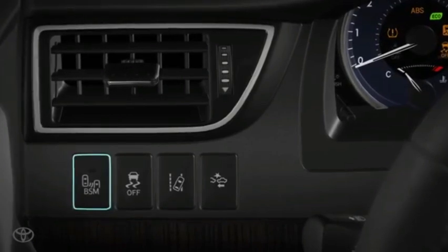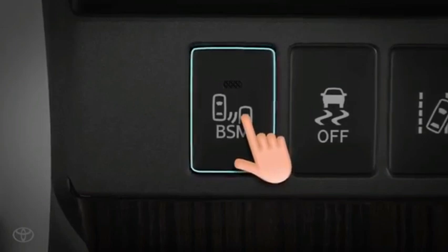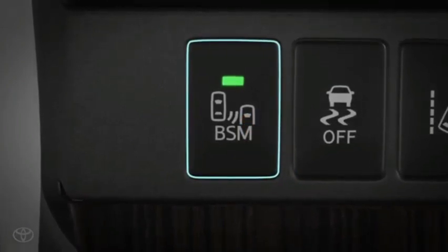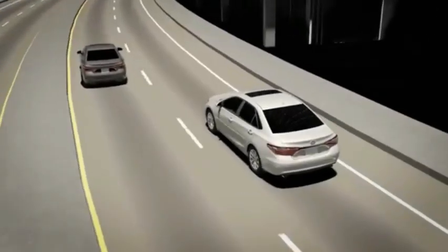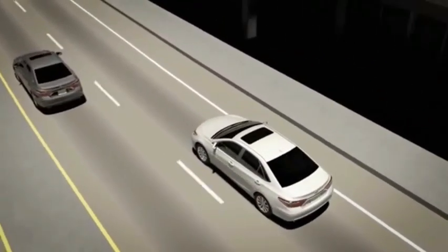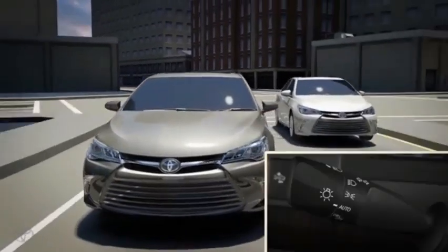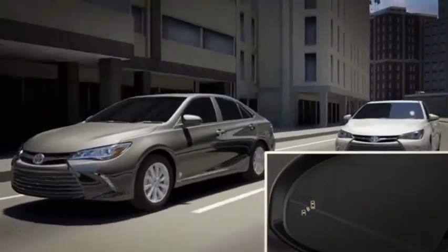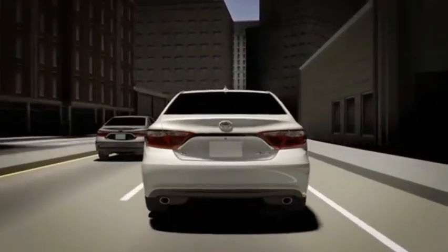It has a BSM button on the dashboard, usually to the left of the steering wheel. Press the button to turn the blind spot monitor on. It will illuminate. A chime will sound, and indicator lights in the outside mirrors will come on for a few seconds as part of an initial system check. While driving, if an adjacent vehicle enters a blind spot area, the indicator will illuminate in that side view mirror. In the event that the turn signal is used while the blind spot monitor light is on, the indicator in the side view mirror will begin to flash to warn the driver that there may be something in their blind spot.